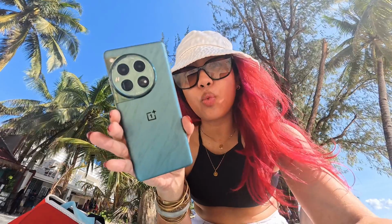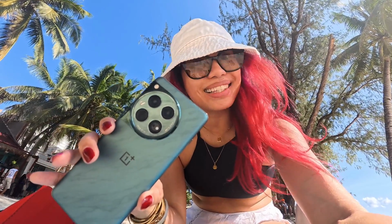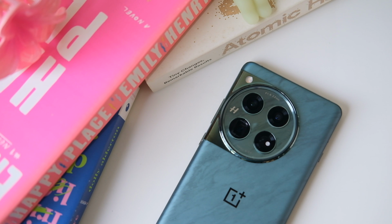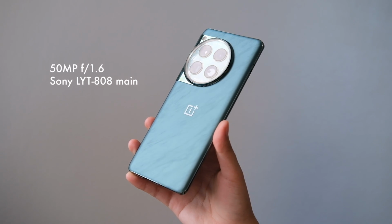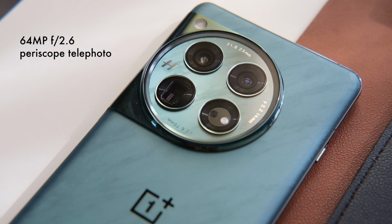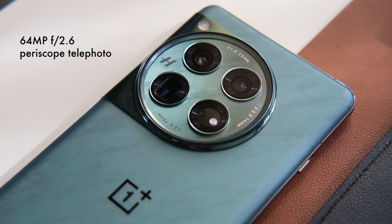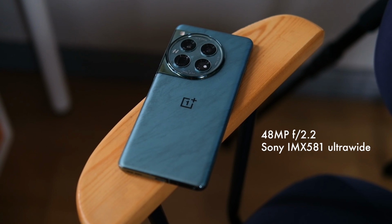In this video, we're taking the OnePlus 12 out and testing out the cameras in this vlog test. Let's go. To recap, there are very capable cameras on this phone. That's a 50 megapixel main camera with a Sony sensor, and this has OIS, a 64 megapixel telephoto camera, and this has 3 times optical zoom plus OIS, and then there's a 48 megapixel wide.